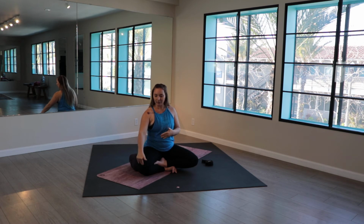In yin, we are holding postures for 3 to 5 minutes. Most of the postures are on the mat, so we're either sitting or lying down. You can think of yin as covering the places between the knees and the belly button, so working on the hips and the core. It's a more passive practice, but it's not quite restorative.